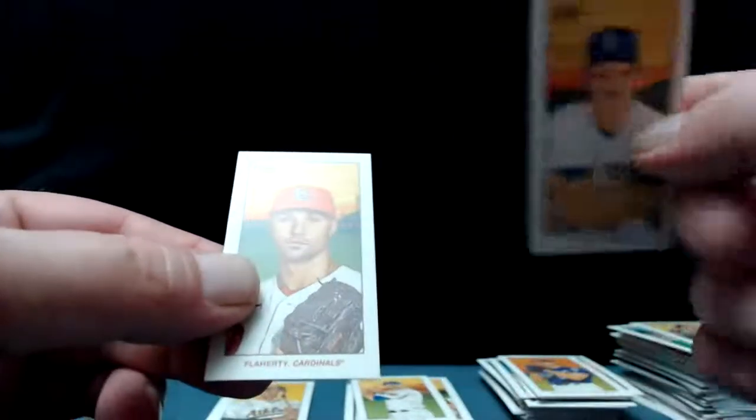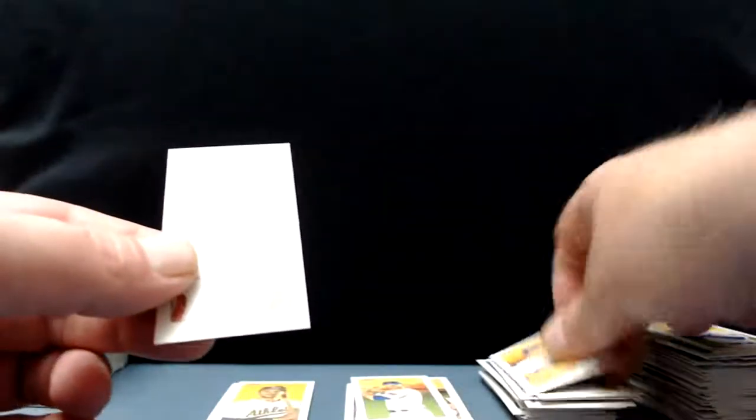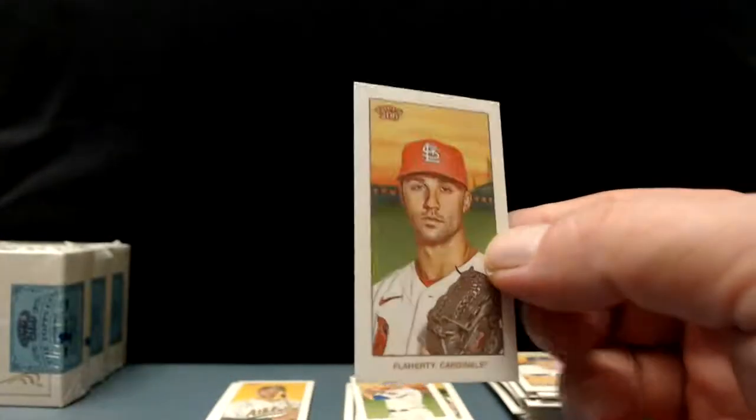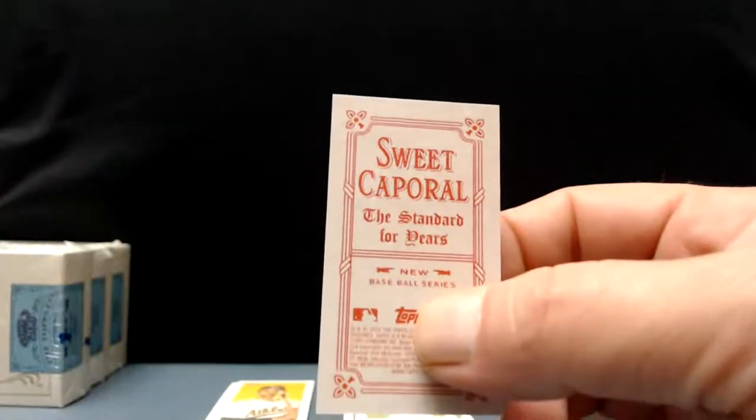It's going to be a Piedmont, too. Nice. Beautiful. One of my all-time favorite players, Wade Boggs. That's outstanding. And Flaherty. Was it Joe Flaherty? Jack Flaherty. Outstanding young pitcher for your Cardinals, and that's a sweet caporal. That's what I'm going with. Nice. A little Wade Boggs action.